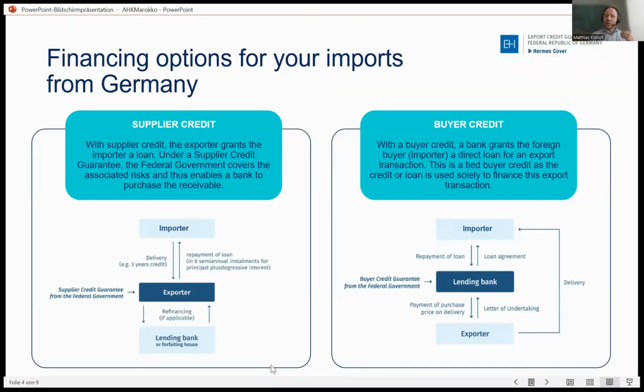Another thing that the German government provides, as I mentioned, we are talking about collateral and security, is the fabrication risk cover. So if you don't know if your counterpart still exists when you have a long-term production period, for example, 1, 2, 3 years, then you can also cover those risks from our side.